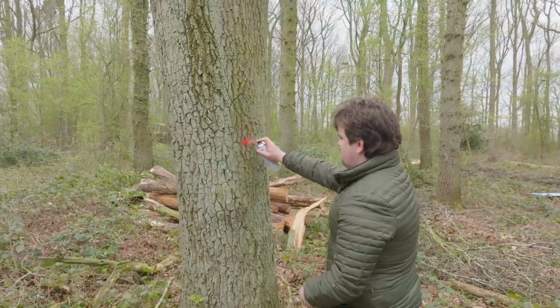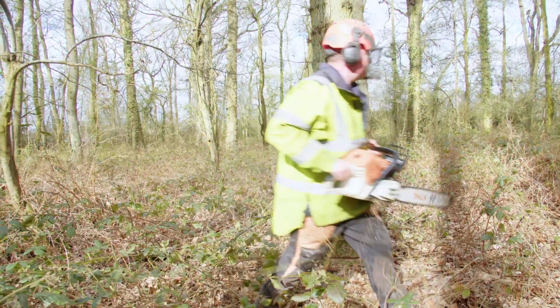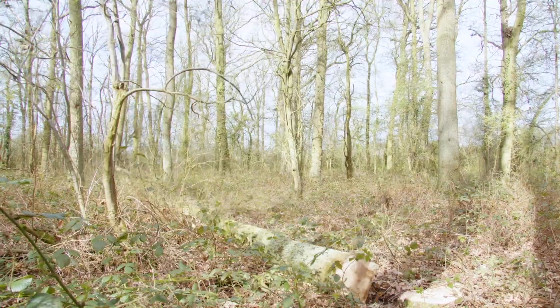Trees are marked up to be felled, sometimes a 50-50 decision, sometimes an obvious decision on what tree you're taking. The oak is predominantly being hand cut, brought out on a forwarder. This will then be stacked and sold at roadside.